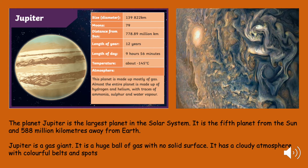Jupiter's most famous feature is its Great Red Spot. This is a giant storm that has been blowing nonstop for hundreds of years. The spot is bigger than the Earth.